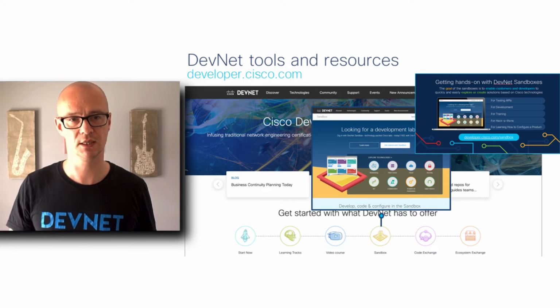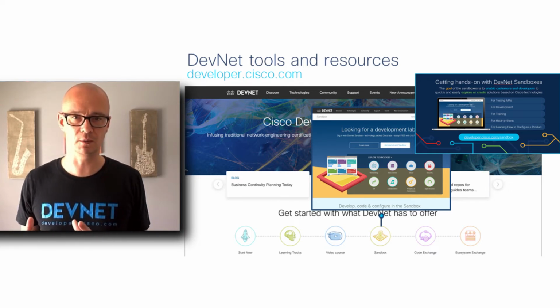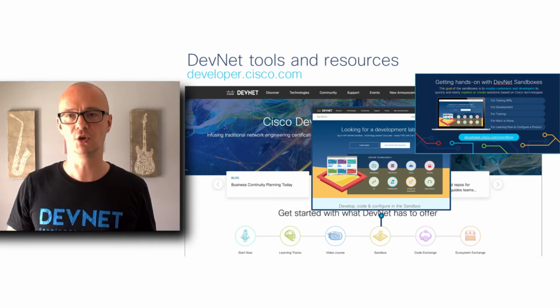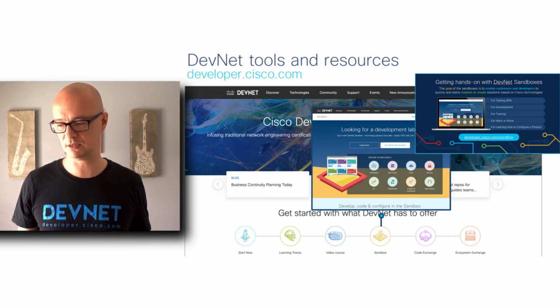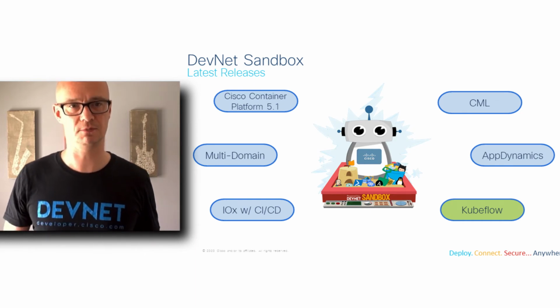in minutes. Within the sandbox, there are hardware-based environments, virtual environments, and just pure development environments to allow your imagination and your skills to run wild, covering labs across all of our technologies. It's a huge, completely free resource from DevNet. And here are some examples of the latest releases from Sandbox.